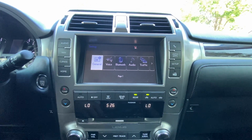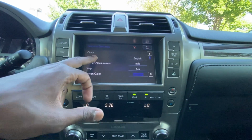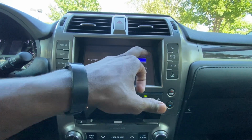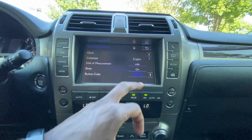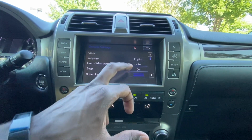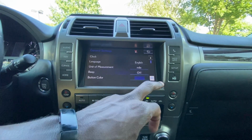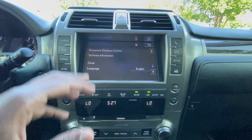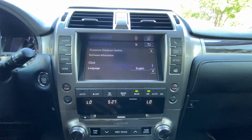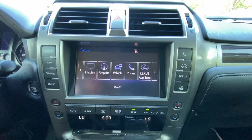And then your setups in here, go to general, you can change your clock, language, and then units of measurement here. And then you can turn that beep on and off. And I'm actually going to try and turn it off. There we go, I was pushing the wrong place. That's better. And then you can go through all that once again. And then Bluetooth controls, audio, traffic, all that setup is in there.